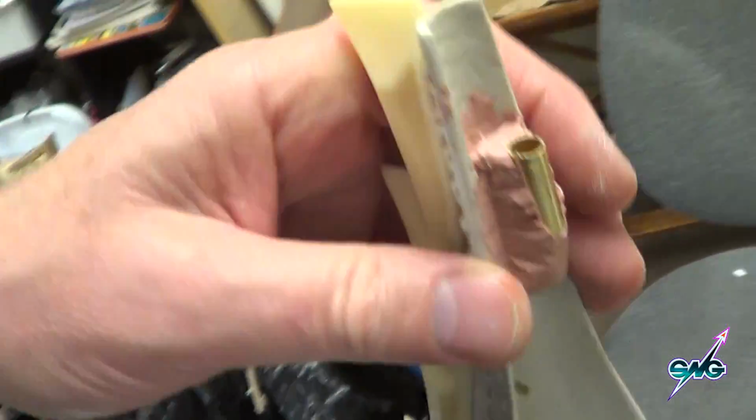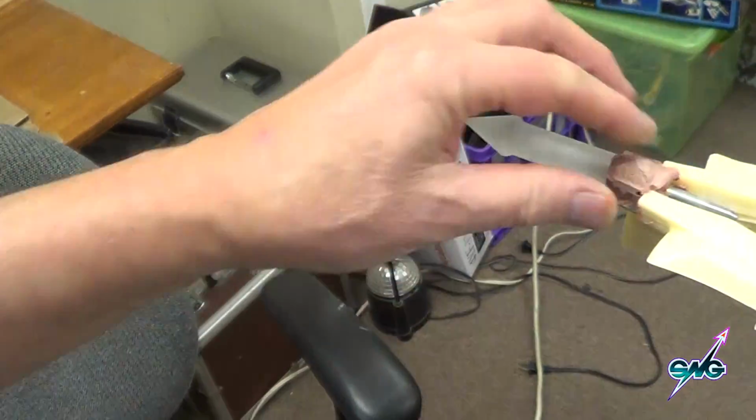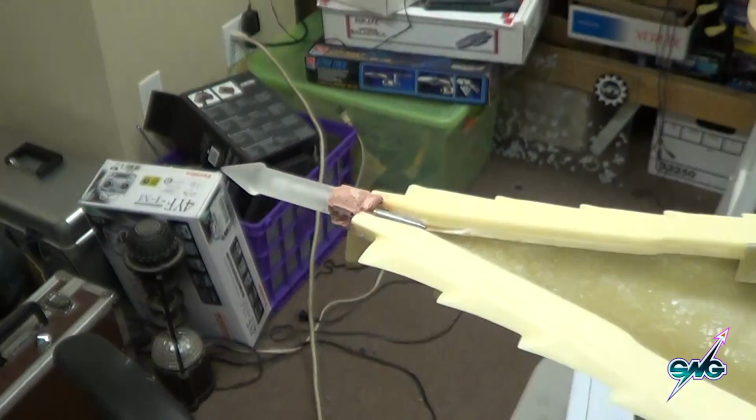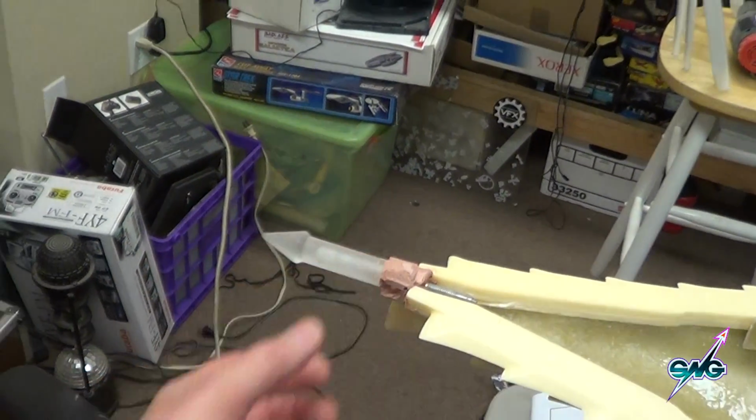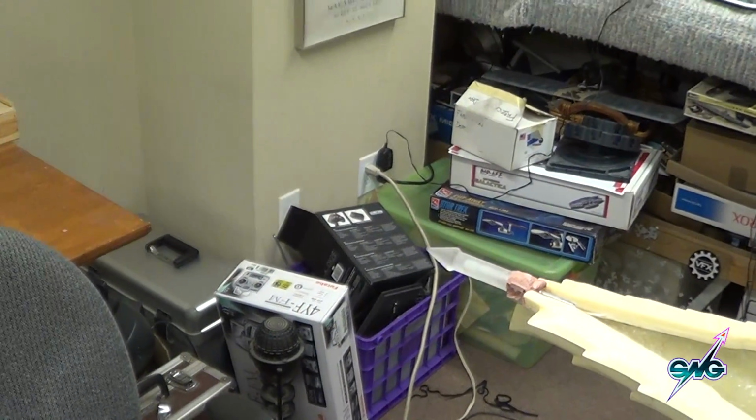Now I need to put some dental acrylic over this, which is waterproof, and a little bit over this, and that should seal it up really good. I did this on mine, and I never had a problem with it being not being waterproof. So, and either is 5-minute epoxy.